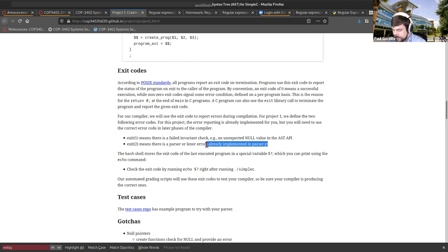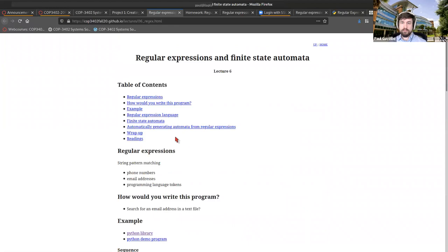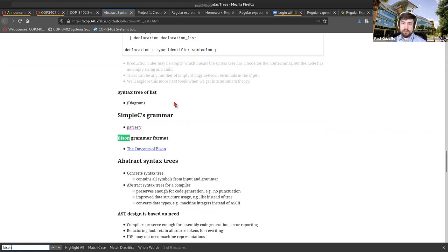Yeah, office hours are at normal time today. If you look at the lecture notes, for the person who's asking about Bison syntax, look at the lecture notes from last time. You can just look for Bison. There's a website that has all of the info, the manual for Bison.